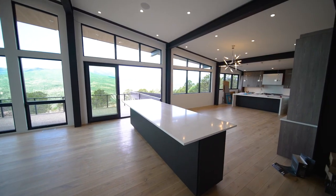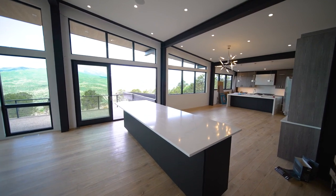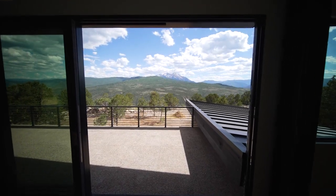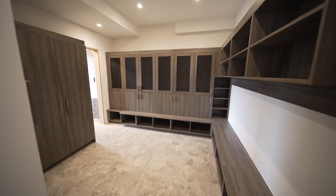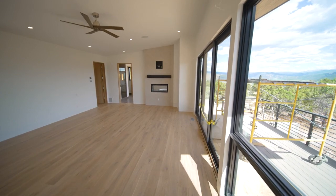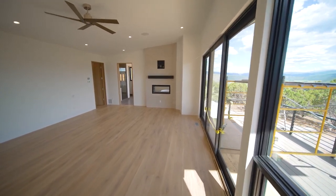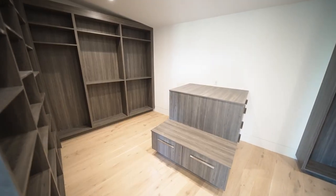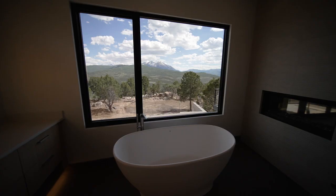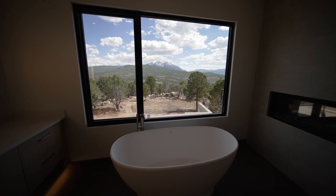Cook and entertain in the fresh contemporary kitchen with double islands, or head out to the spacious deck and soak up the scenery. Take advantage of the huge mudroom, then stroll across the sky bridge to the primary wing, complete with spacious bedroom and fireplace, designer closet with washer and dryer, and then there's the primary bath with a soaking tub that gives you a direct view of Mount Sopris.